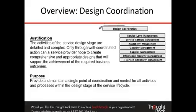For design coordination, I've copied over all of the service design processes and let design coordination stick out. The main justification, from my project and development background in IT, is that the design activities are very detailed and complex. Whenever you've gone through gathering requirements and trying to break them down into technical and operational specifications, there's quite a bit of upfront work and challenge, which leads later on to operational issues that show up in the form of incidents, problems and emergency changes.